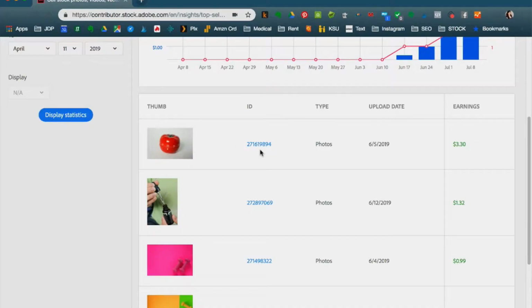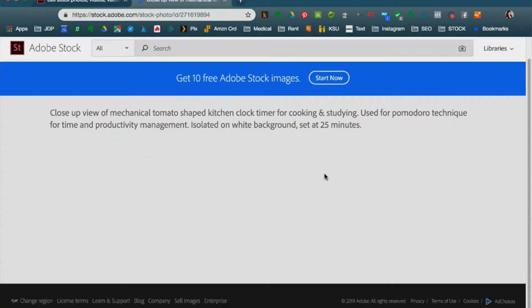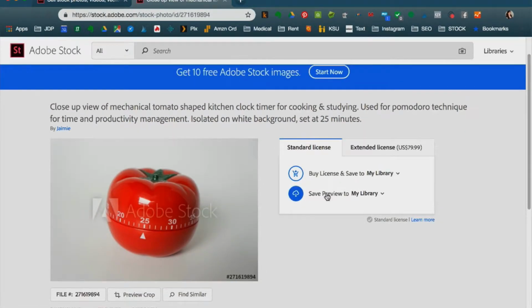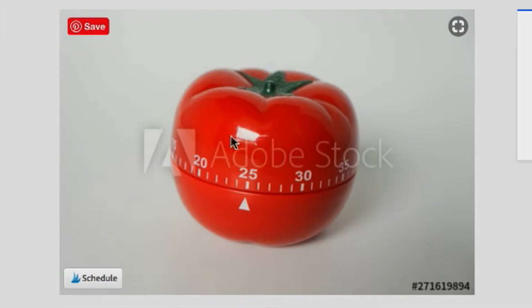The image itself, let me see if I can make it bigger so you guys can see it. Can you see it? Yeah, cool. Okay, eventually when the internet works, cool. Okay, this is what the image looks like up close. So it is a red mechanical tomato timer photographed on a solid white poster board. Lighting wise, I'm pretty sure this was natural lighting. In fact, I think in the reflection of the image, you can actually see my window in the background right there.